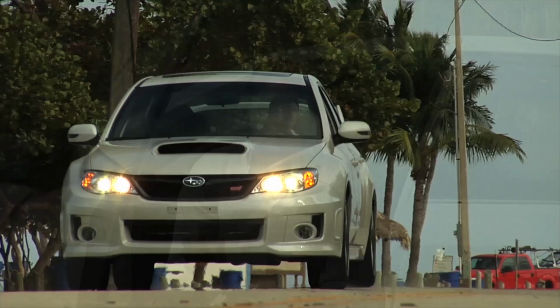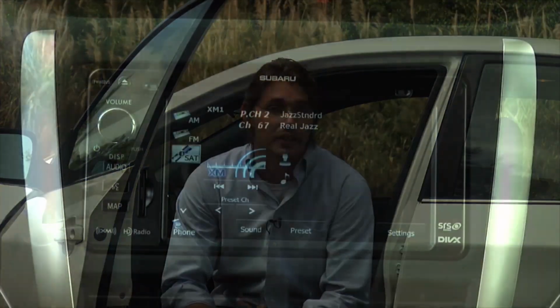Inside you get leather seats, a leather-wrapped steering wheel, everything you would expect from a car that's worth about $60,000 or even $80,000. The only difference is that you don't get satellite navigation. That is an optional extra. But to get everything you get in this car as standard, that's pretty good. If you want the satellite navigation, that's another $1,000 that you'll have to put in.